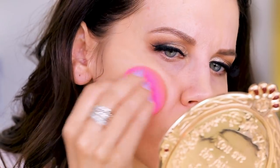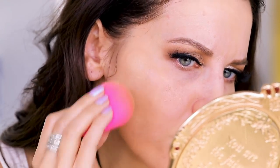I was gonna do a full day wear test. I couldn't even get it on my face to do the full day wear test. If I try to blend it, I don't understand. And then if I try to take more to blend, oh my God, do you see?